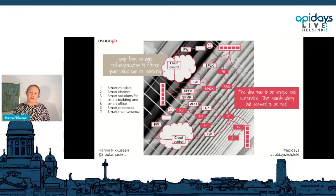And a construction project can be very complex. There are so many individuals involved and so many different ways of working, documenting, finding and sharing information, and leading the way, that when you jump from an agile self-organization to 15 years back, it can be shocking. Lean processes and data flow are just a dream. And standardization, even naming, is in its infancy. For example, I argue that there is no such thing as a smart building.